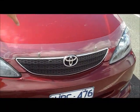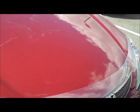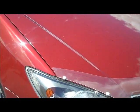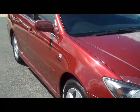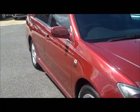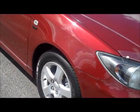And looking at the paintwork, you'll notice it does have some very light stone chips on the front, but given the age of the car, you will find a few small marks around there. Overall though, very impressive. Looking down the driver's side, you'll notice there's no major dents or scrapes down there. Overall, definitely a really well looked after vehicle.